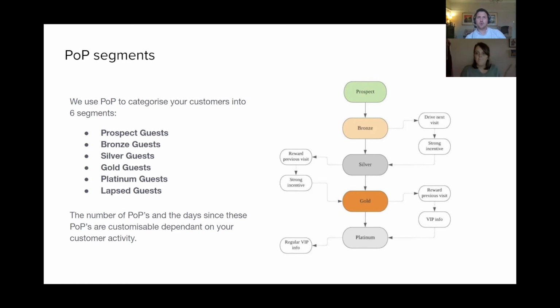And as you get to know your silver, gold, and platinum customers better, can you pull on any kind of data point to customize the emails?